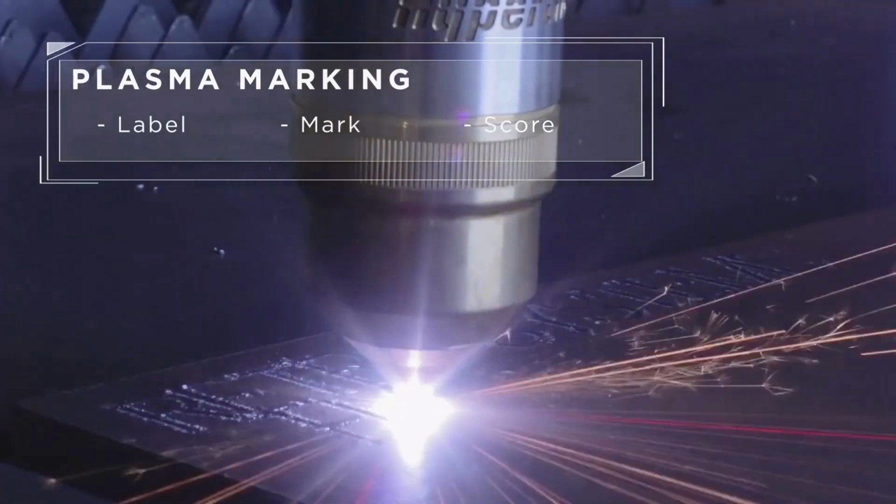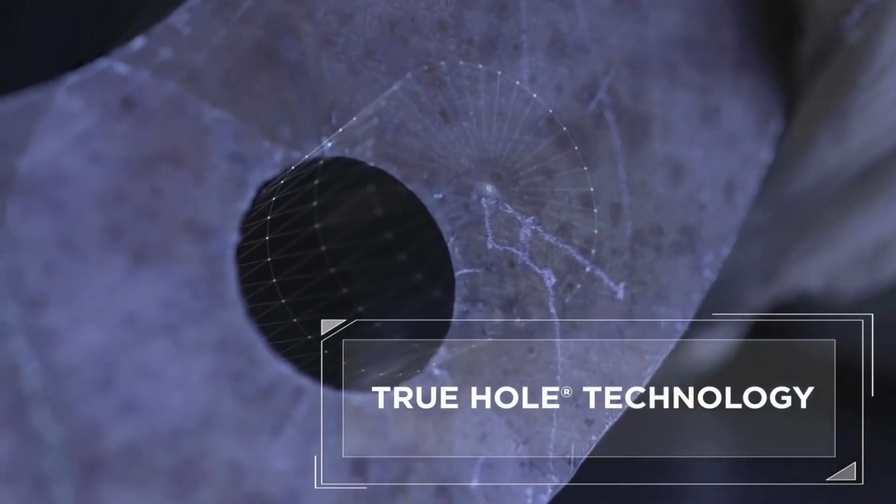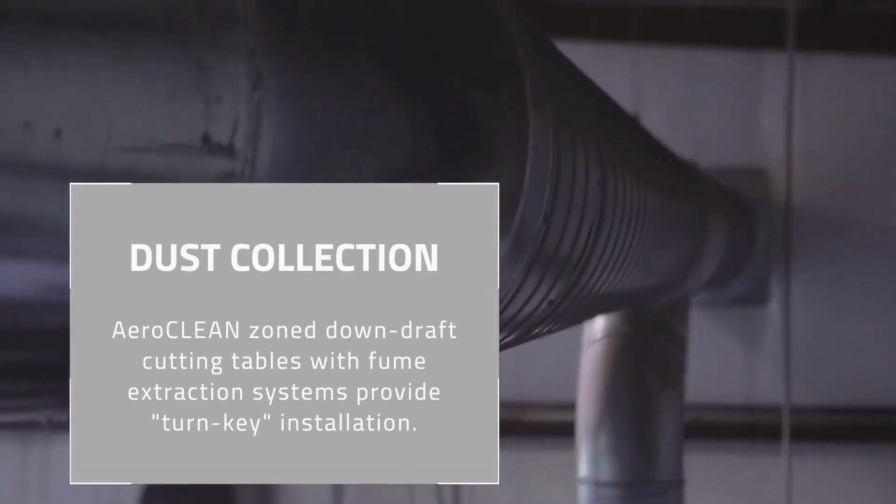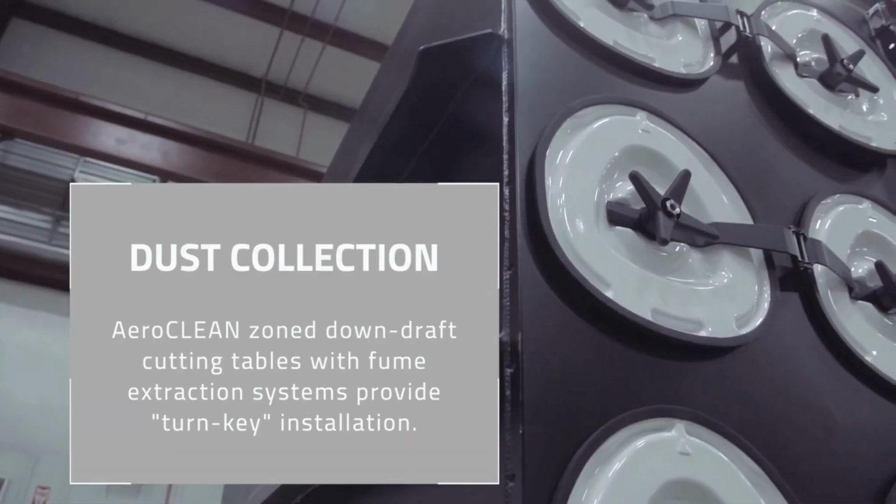True Hole creates bolt-ready holes with accuracy you can trust. And with AeroClean zone downdraft tables and integrated fume extraction, the Hornet XD keeps your workspace cleaner and safer.